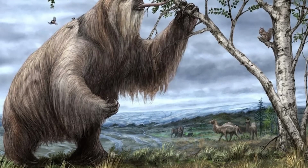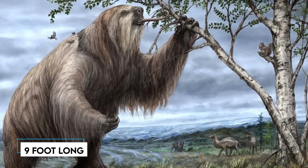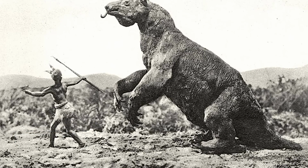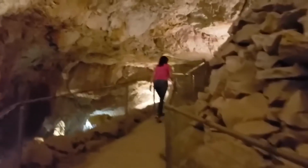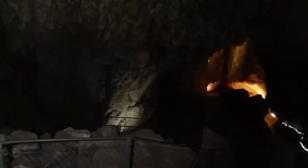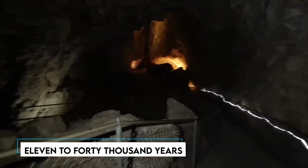However, it was discovered that they were made by a roughly 9-foot-long, 500-pound sloth that had been extinct for over 10,000 years. When these dungs were analyzed through radiocarbon dating, they were said to have been in the cave for a long period, between 11 to 40,000 years.